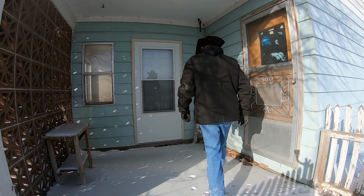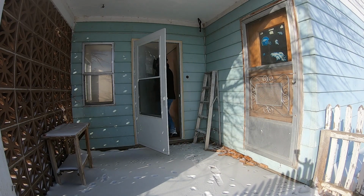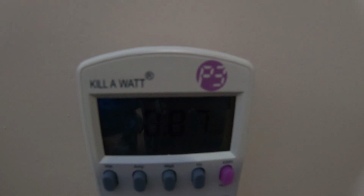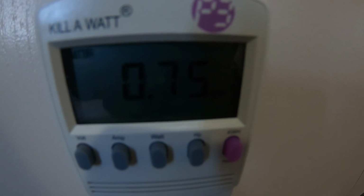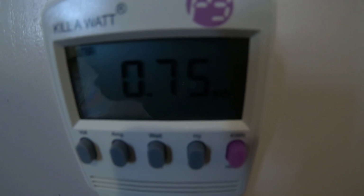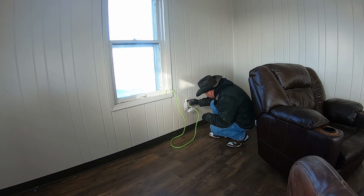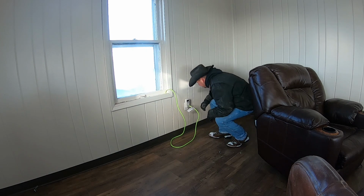Heading into the house, we can check out power usage for the night. The tank on the timer only used 0.87 kilowatt hours of power and ran for about 12 hours, costing right around $1. The bubbler used 0.75 and ran for 16 hours at a cost of about $1 also. The heater that was on all the time, well, it used a bunch more power at 2.8 kilowatt hours at a cost of around $4.